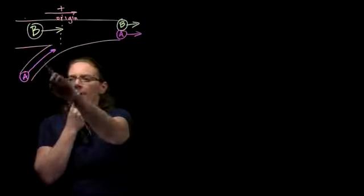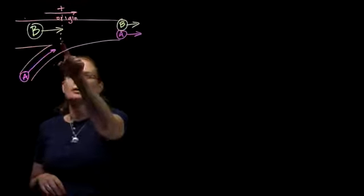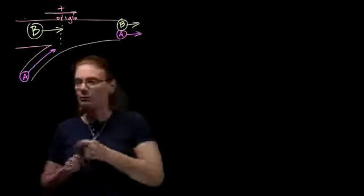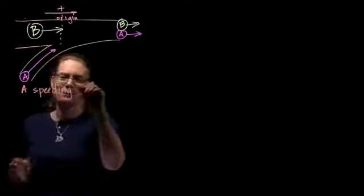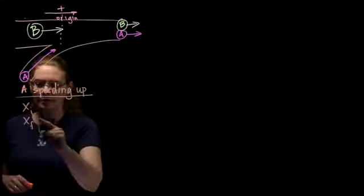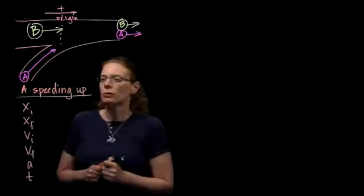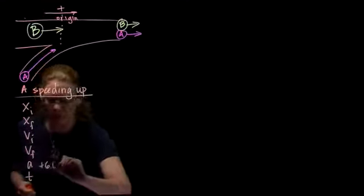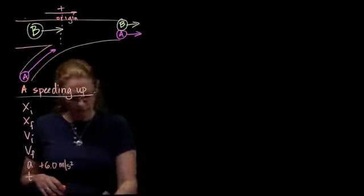So I'm going to start here and figure out how fast A is going when it enters the main speedway, because once I know that information, I should be able to figure out information for the ending point. So let's start with that one. This is the A speeding up phase. Our 6 main variables: initial position, final position, initial velocity, final velocity, acceleration, and time. So how much do we know just for this initial part? We were told acceleration of 6 meters per second squared, and that's positive because we're speeding up in a positive direction. And 4 seconds.